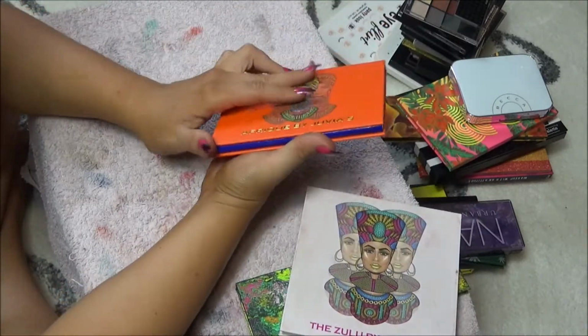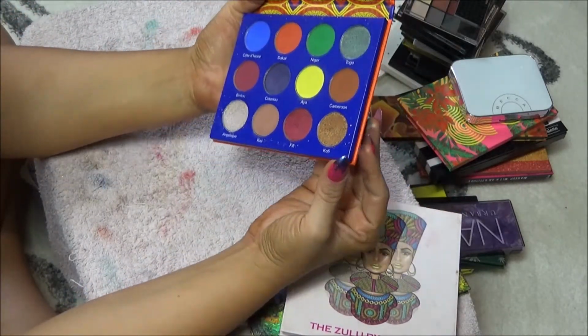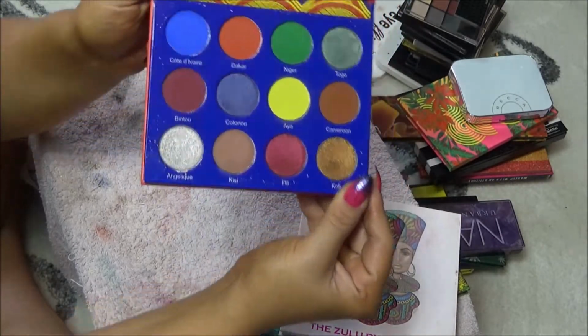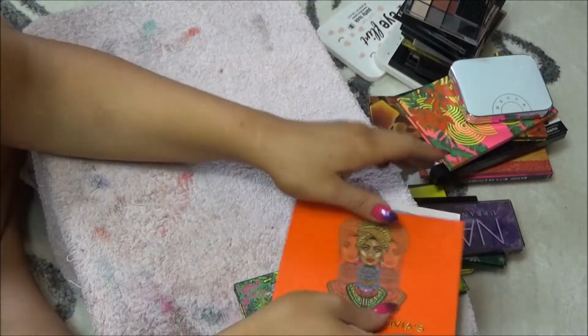The next one is the Freak by Juvia's Place. I have gotten no use out of this at all. It's really pretty. This one right here, Kofi, looks like it would be absolutely stunning. But I have gotten no use out of this, and I really need to pull that out.